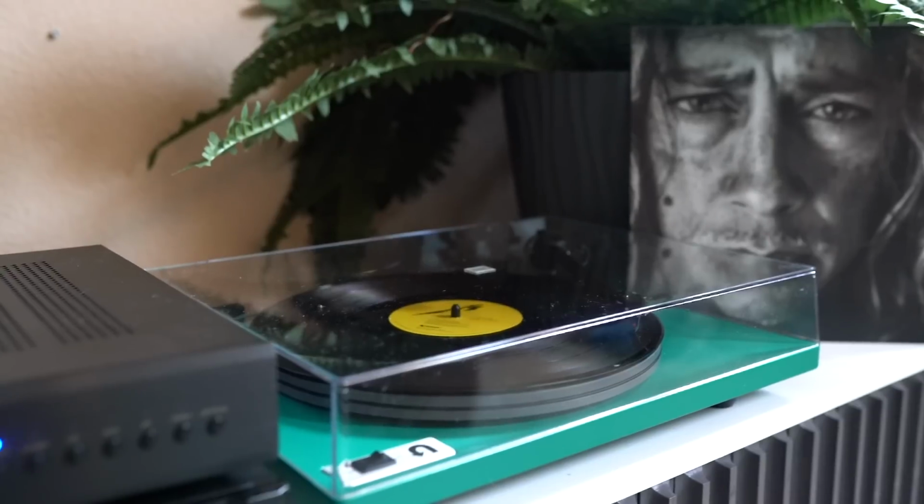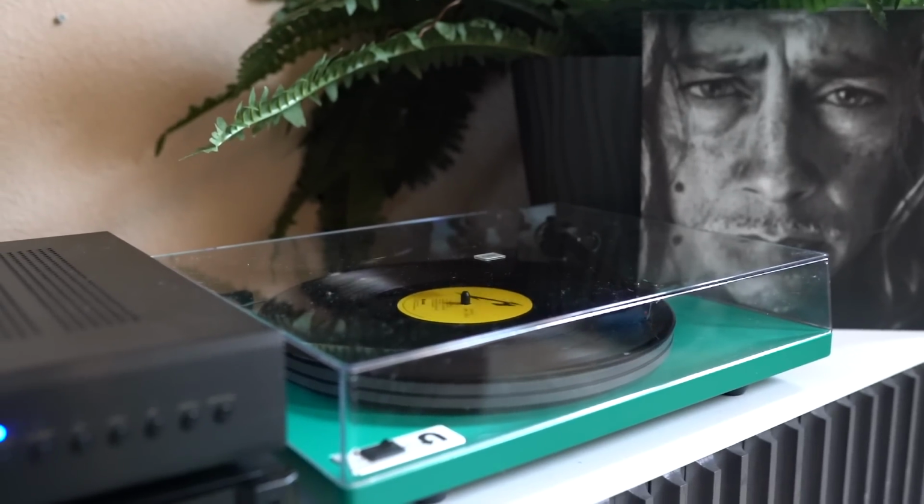The takeaway is that this is a company in the US making turntables and making them at an affordable price. You can get a U Turn turntable for $250, but they're revamping the entire line. So we're going to talk about all the upgrades that they've done to the other turntables.